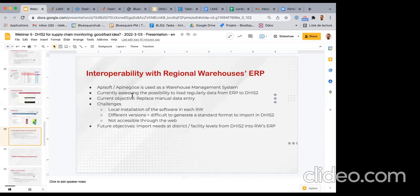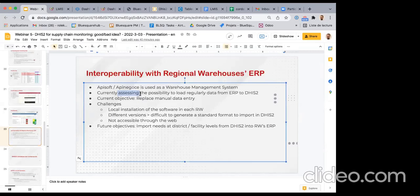and still to be able to visualize the stock at the different levels of the supply chain, but without having this kind of unnecessary data entry that they are currently doing in DHIS2. So yeah, the current situation, the current objective is to replace this manual data entry that they are doing on a monthly basis by an automated import from this ERP.